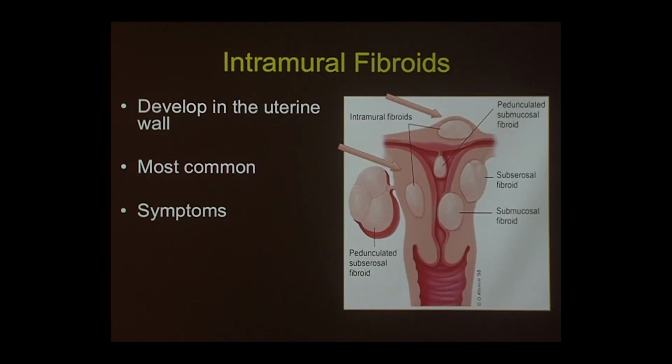The intramural fibroids develop in the middle of the uterine wall, and they are the most common fibroids. The symptoms depend on the size of the fibroids. If they're more towards the middle of the uterus, sometimes they can cause heavy bleeding and cramping. When they're larger, they can cause similar symptoms to the subserosal ones, so pressure symptoms.